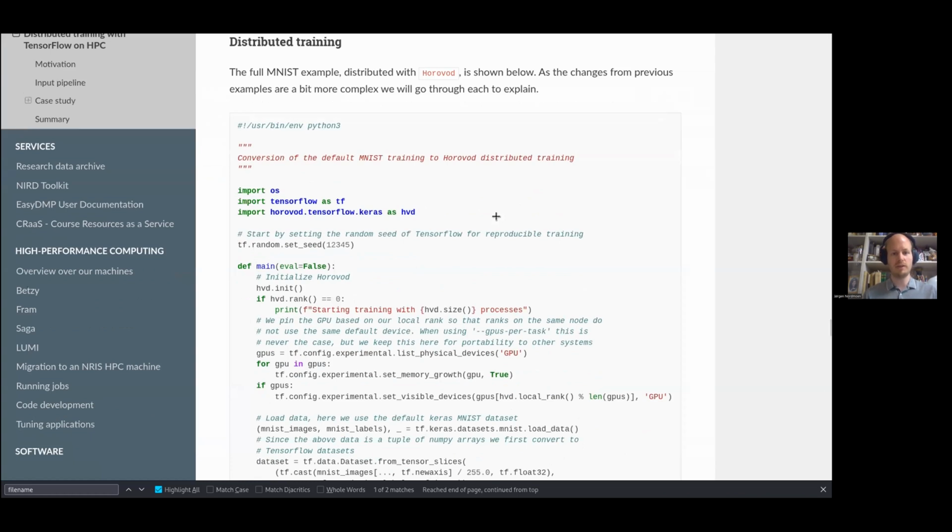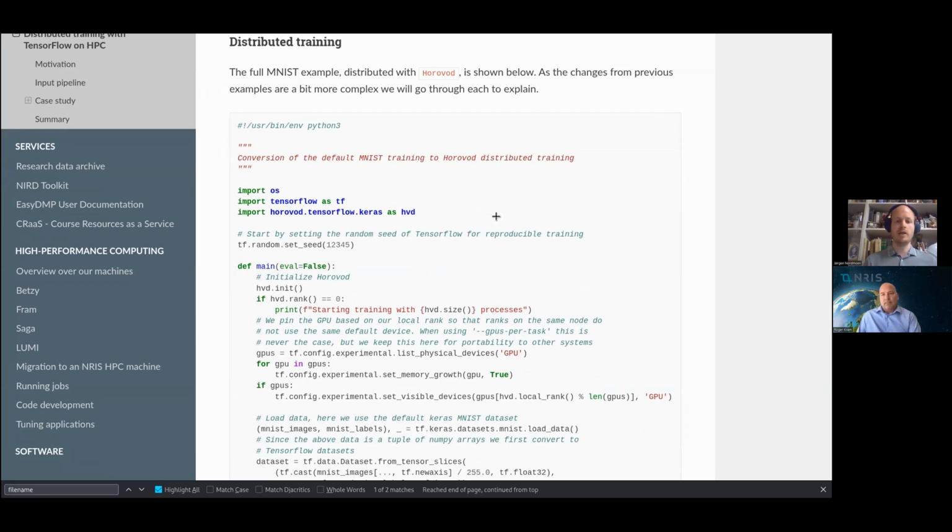Hopefully now you can. I ask a question regarding Horovod and MPI. Would it only work in an HPC context, or would it also work, for example, on two workstations connected together on Ethernet? That's an excellent question, and it will actually work with these connected together. You'll just have to ensure that MPI communication works between these two nodes.